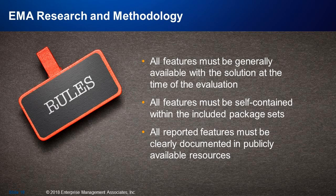In order to ensure each product set in our evaluation was represented fairly, we only credited platform features and capabilities if they met the following rules. All features had to be genuinely available with the solution at the time of the evaluation, which was actually April of this year. This means that any features that were in beta testing or were scheduled to be included in later releases of the platform were not eligible for consideration.